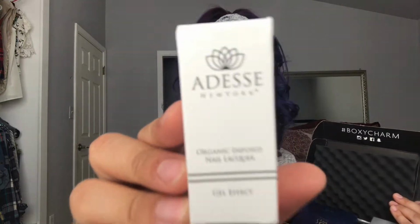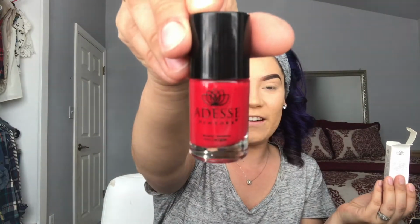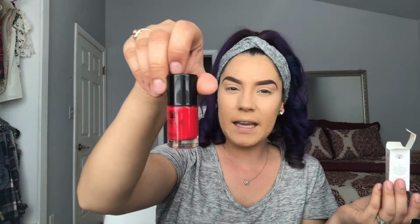So I went ahead and I pulled this one out, and this one is the Adiz Organic Infused Nail Lacquer. So this is gonna be a nail polish. And this is the color of it. It's very pretty, really nice. It looks like it's like a red pinky color. So we shall wait to try this one out. And this one gives it a gel effect. So this one retails for $18.